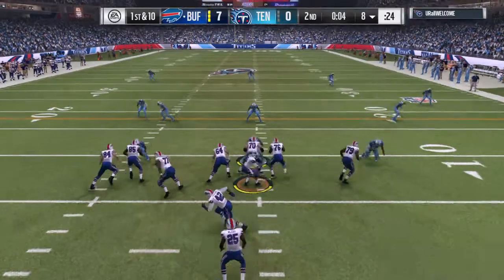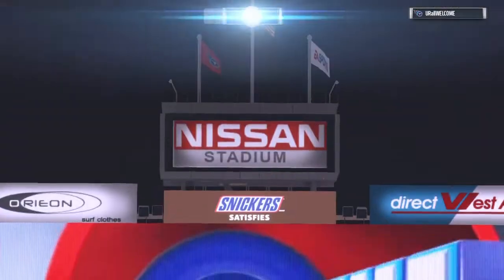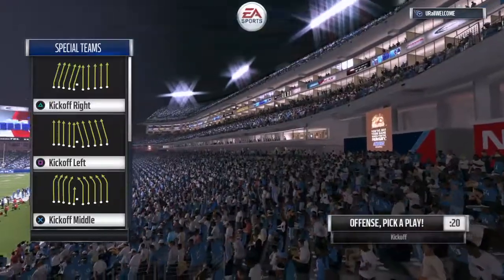They come out here in the I. Now a first down carry here for McCoy, and he'll find some room to get this up to about the 14. First half in the books. You're watching the NFL on EA Sports.